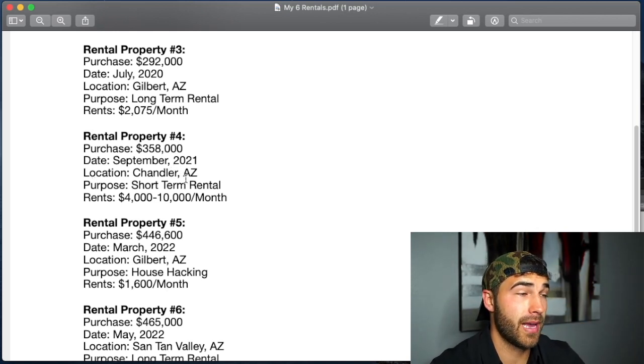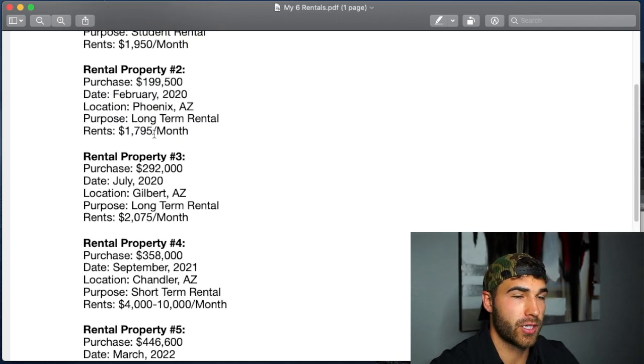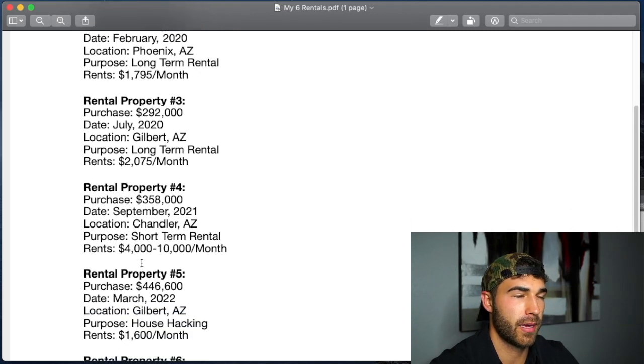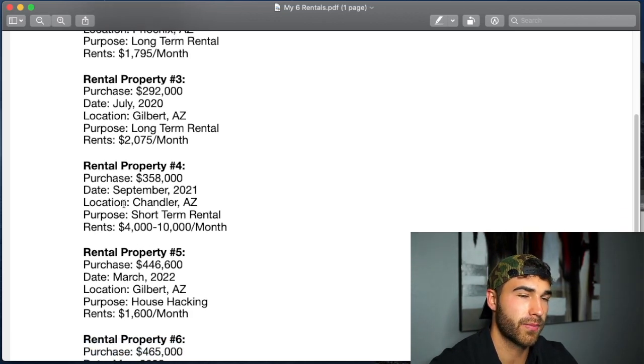This was my Airbnb. I put about 100 and something thousand into renovations to get this up to where it needed to be. It's a short-term rental, like I said, and I get anywhere from $4,000 to $10,000 a month in gross rent. That doesn't mean that's take-home. By the way, my mortgage on this one's about $1,400 with HOA, and then here I'm averaging expenses probably about $3,000 to $5,000 a month on this property.